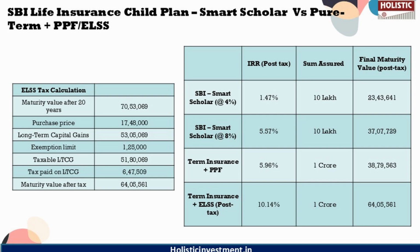So as you can see from this comparison, the returns from the term insurance plus ELSS combination are much higher compared to the SBI Smart Scholar plan. In the Smart Scholar plan, in case of death of the policyholder during the policy term, the 10 lakh rupees is paid, which will still not be sufficient to meet any expenses for your child's future. Whereas if you separately take a pure term insurance for a sum assured of 1 crore, you will get that amount, which will be highly sufficient for your child's goals in case of your unfortunate absence.